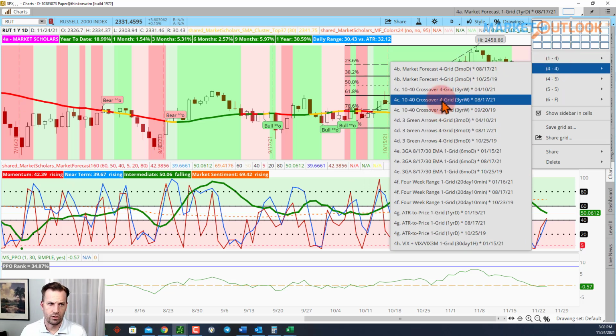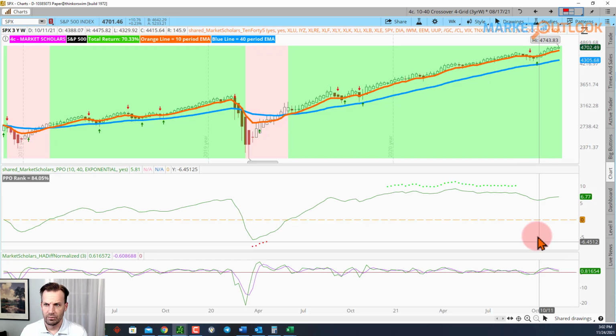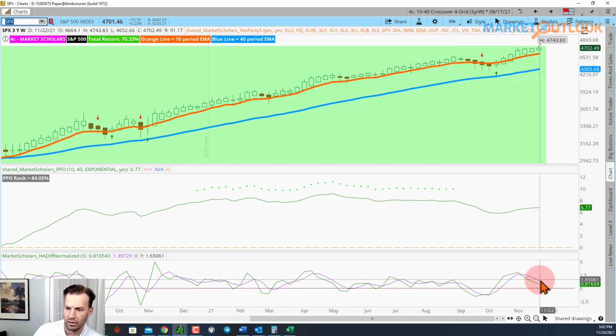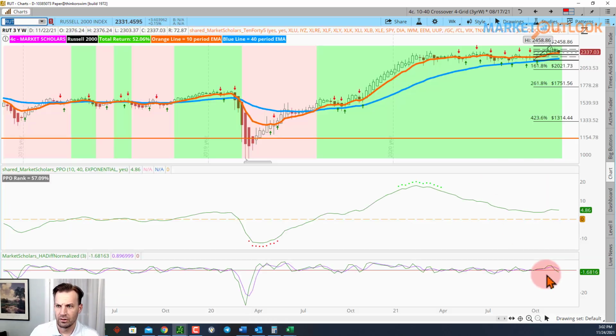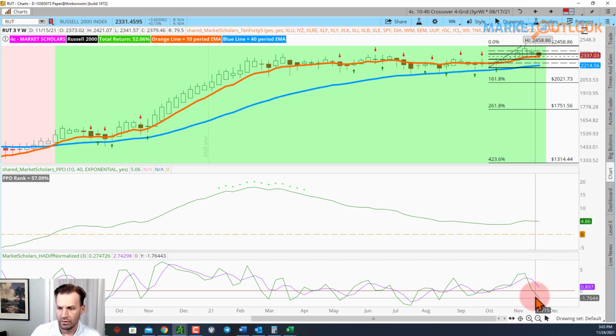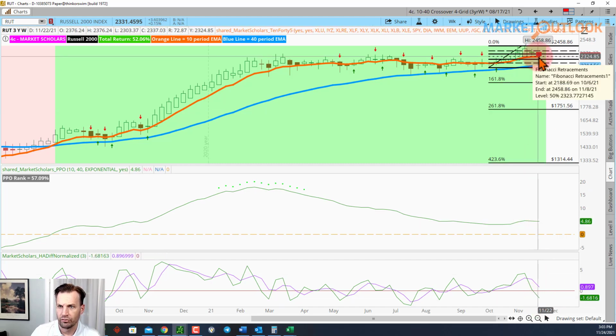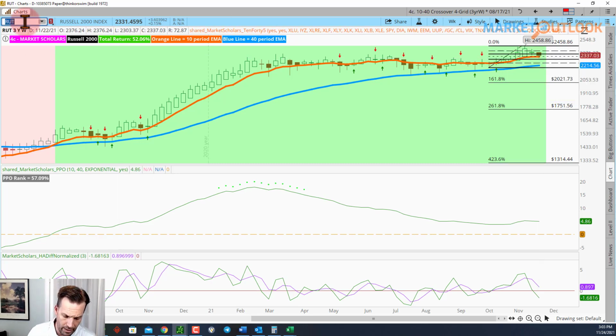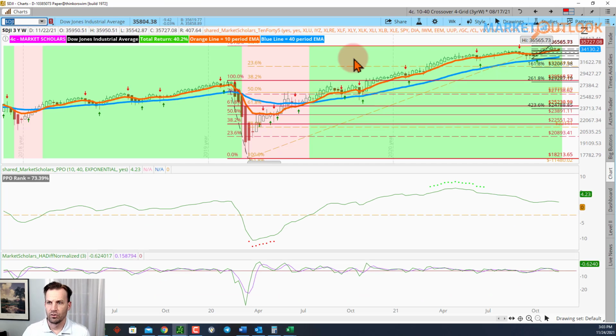Here's the long-term crossover chart for the S&P 500. Obviously still above the moving average, still got a positive differential even if it's down below its moving average, and the PPO is still rising. For the Russell 2000, remember we have a negative, the PPO is actually dropping. We have a negative differential, and we are that close to getting a red arrow on the 10-week exponential moving average. So we're kind of flirting there with intermediate pullback on this chart for the Russell, but not quite there.